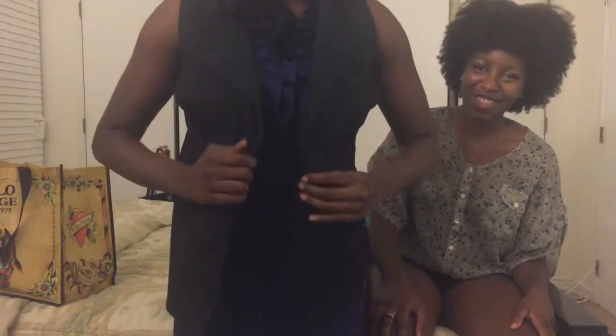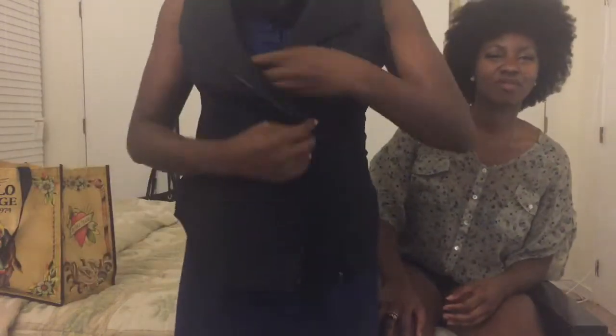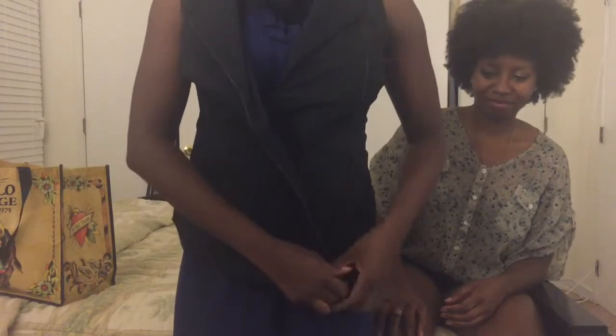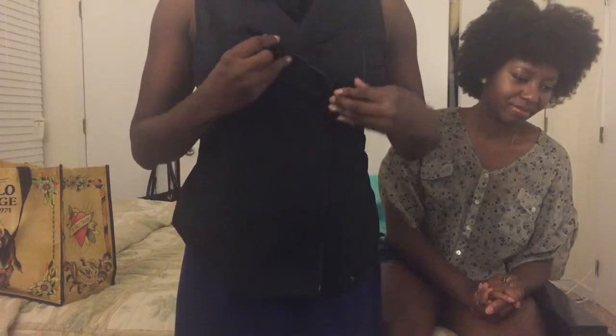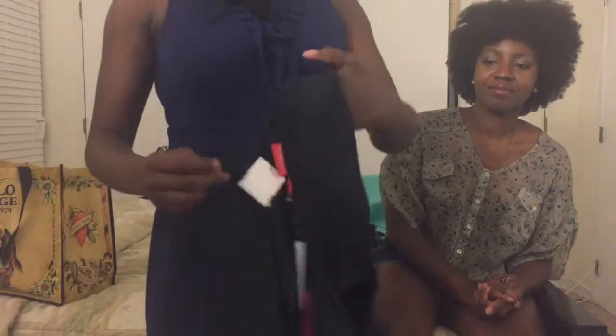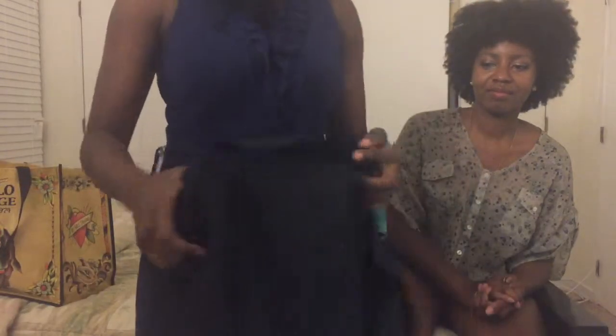Did you guys see that reverse psychology I just pulled there? Anyways, okay, I know you can't see my head, but there's buttons in here, so you button it here, then you can zip it up, and it'll have the asymmetrical overlap, or you can go all the way up to the top. It's really cute, and it fits everywhere, and it doesn't smush my boobs, so that's a plus.